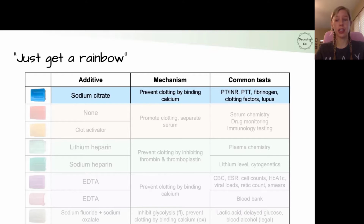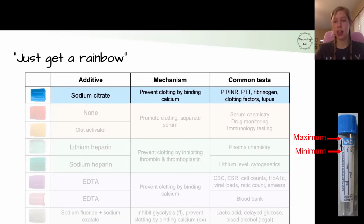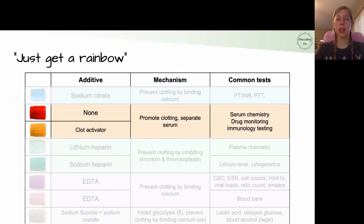If you are drawing this yourself, you have to know that the tube must be filled to an exact line. There's little black arrows on the tube, and it has to be within that black arrow. There's a preset vacuum, so it'll draw a little bit slow, but unless it's defective, it should draw right to that amount.